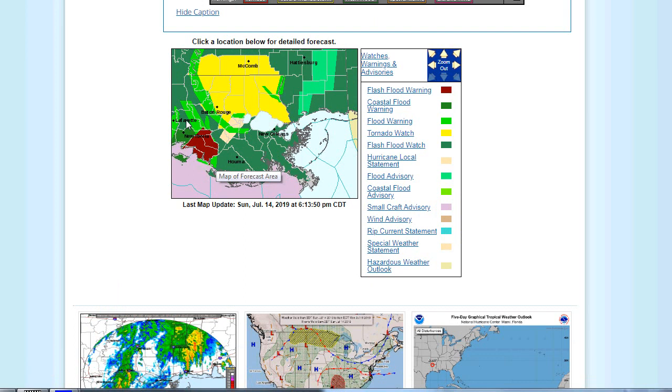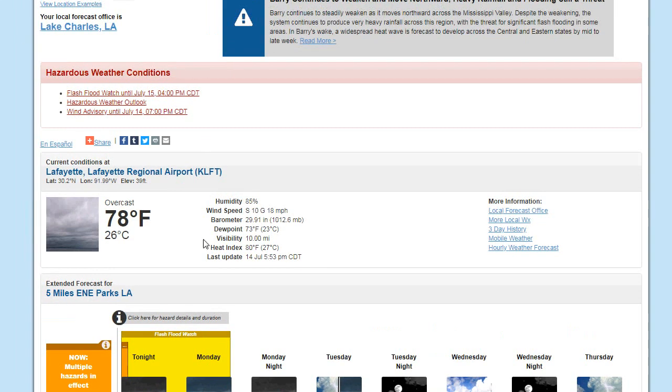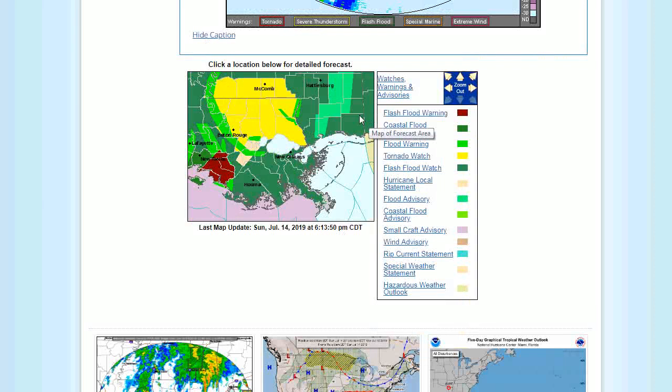Let's try Lafayette. So Lafayette, 78 degrees, dew point 73. You can see a little bit of wind, but not that much. It's mainly all about that rainfall. Let's see how much rain they've gotten. All right, 3.31, 0.36, 0.71. So they've gotten maybe 4 inches so far. Still not as bad as what we feared as far as the rainfall amounts go. But again, it's hit or miss as to where those bands develop.